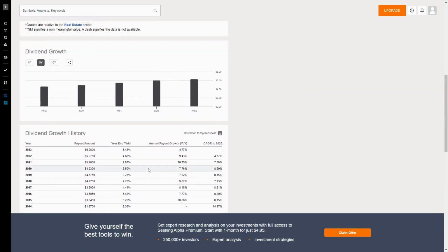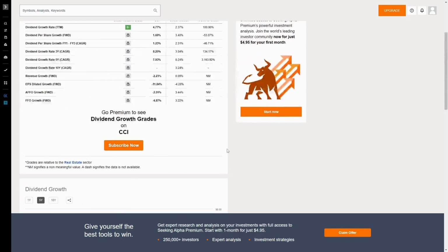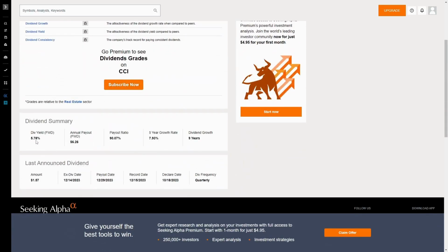It is really phenomenal. And if we go down, we can see their year-end dividend yield percentage. And so they have been growing, which I really do like to see. And if we go to the dividend scorecard, we can see a few more things. So yes, they have the 5.8% dividend yield. Their annual payout forward is $6.26 per share, payout ratio of about 90%, and their growth rate, of course. So a lot of good stuff here on the dividend history side of things. I think that because they have such strong growth, it makes the company definitely higher risk, but higher reward as well.